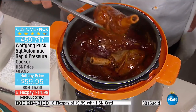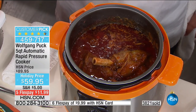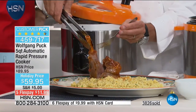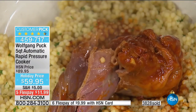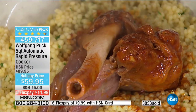Because the dates make it sweet and they thicken the sauce. Now look at that. See that? You could pull that bone out of there if you want to. There's nothing more moist and delicious than your meats, whether it's ribs, chicken, whatever it is. Nothing will be more moist. Even the dog wouldn't be happy with that bone.